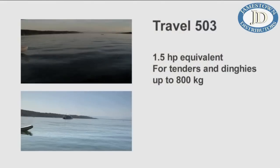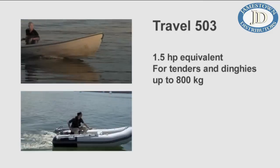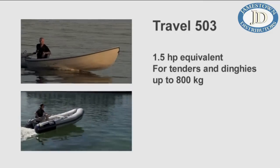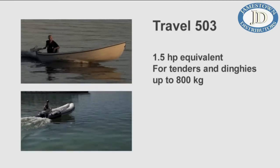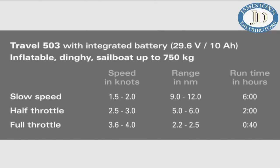What performance can you expect from your Torqeedo Travel outboard? The smaller model, the Travel 503, is the equivalent to a 1.5 horsepower gasoline outboard with significantly higher thrust. It will push tenders and dinghies up to 800 kilograms or 1600 pounds very nicely. These are the speeds and ranges you can expect from it. At slow speeds, 1 to 2 knots, you can run for 9 to 12 nautical miles. At half throttle, 2.5 to 3 knots, you can run for 5 to 6 nautical miles. At full throttle, 3.5 to 4 knots, you can run for 2 to 2.5 nautical miles. That is 40 minutes runtime.